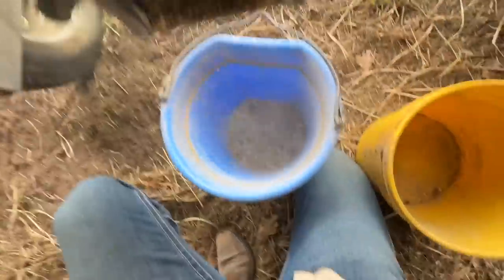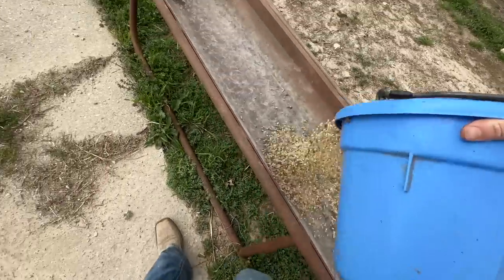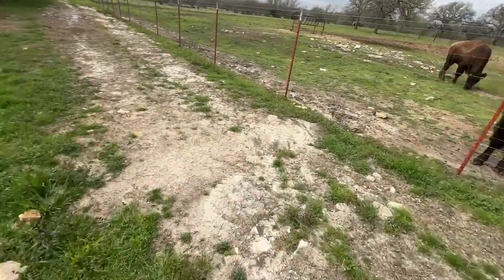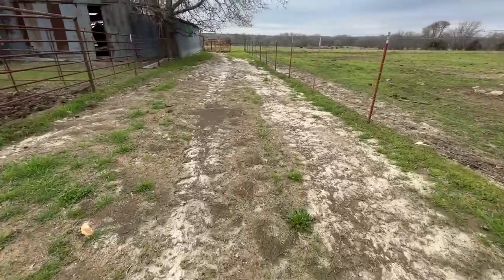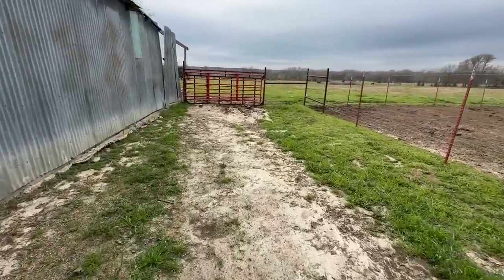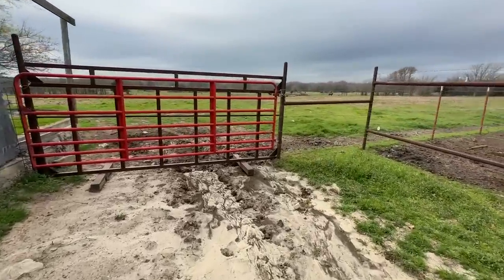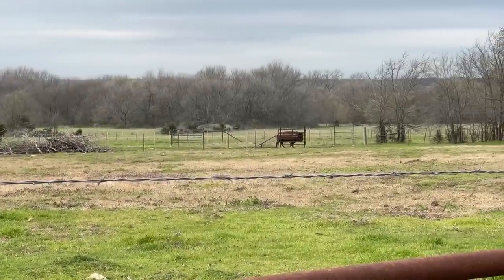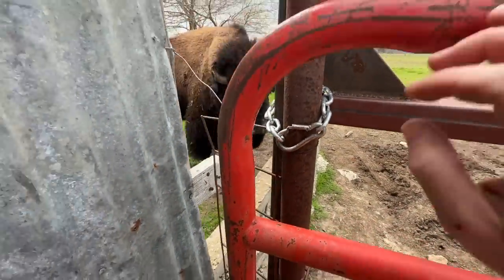Is empty. That's awesome. Well, I managed to find some feed, so I'll pour some feed out for them here. Not for y'all. See if I can get them up. I'm sure Dunbar will be the first. Got a cow's attention. See if we can get them to come up. Of course. There you are.